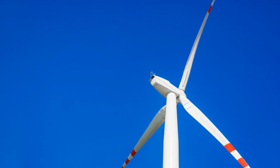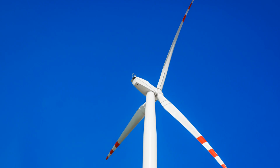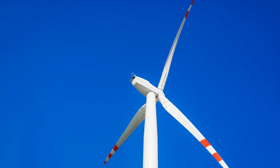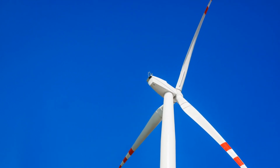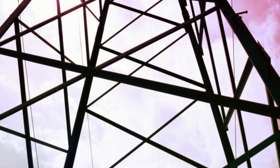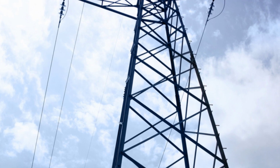Inside this generator, there's a magnet and a coil of wire. The turbine's motion causes the magnet to spin around the coil. This motion creates a magnetic field that pushes and pulls electrons in the coil. For those of you who remember your high school physics, this is Faraday's law of electromagnetic induction in action.